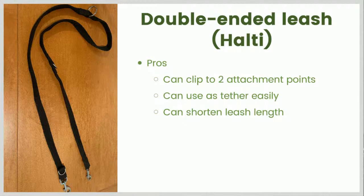One thing I like about this kind of leash is that it's easy to quickly tether a dog to something. You can take this clip on the end, clip it to one of the rings around a pole or whatever, and you've got them tethered. If you're using a regular leash and you want to tether your dog quickly, and I know from experience because I do this sometimes, you end up trying to tie the handle of your leash around something, and it doesn't always hold. So this is a really quick way to tether.